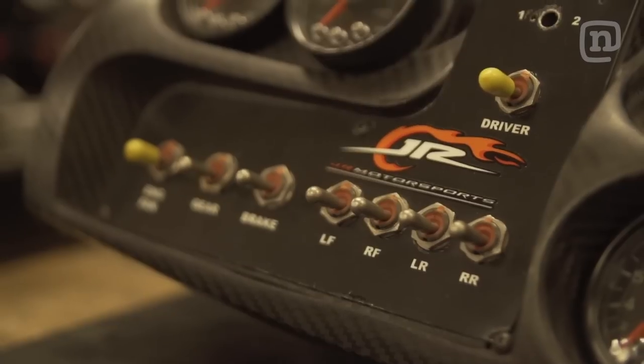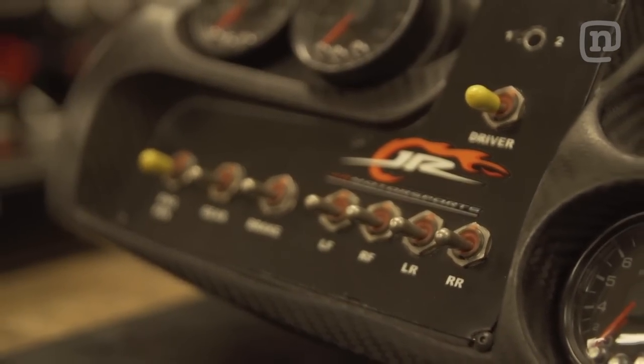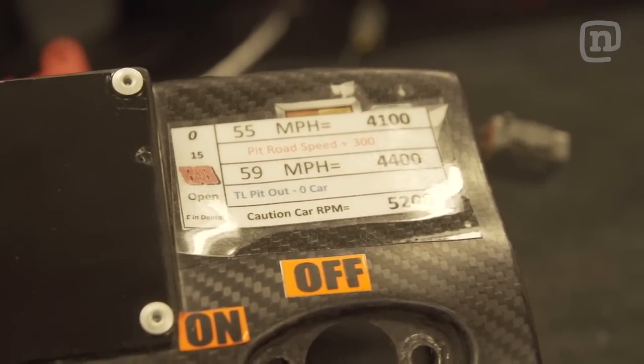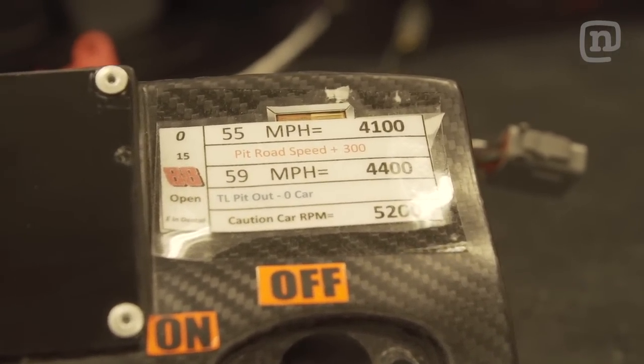And then we're also one of the only series that doesn't have a pit road speed limiter. So we do all that by RPM. You try to maximize your speed on pit road without speeding, because then it's a penalty. That's kind of tough because you don't have a speedometer. You just do it by RPM in different gears. That's funny when you think about it.